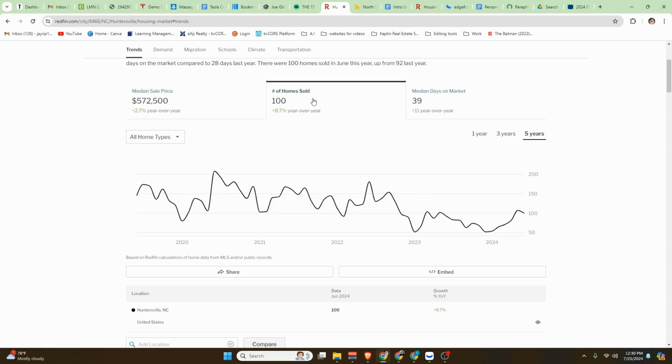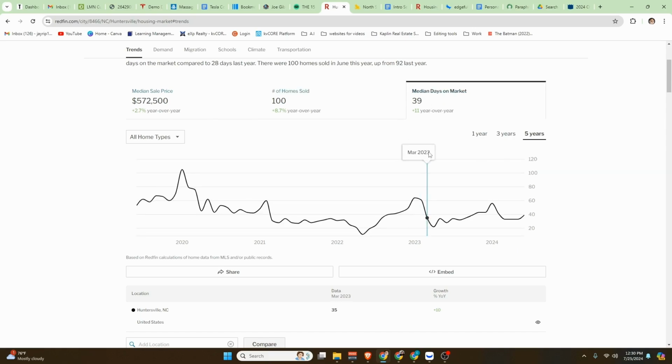Next up, we're going to look at the number of homes sold. You can see 100. That is up 8.7% year over year. This is kind of seasonal here. You can see that it goes up and down. It did drop quite a bit at the beginning of 2023, and we did spike back up here recently, but this is mostly seasonal, and you'll probably see an uptick going into the summer months once we get that data. And here's median days on market.